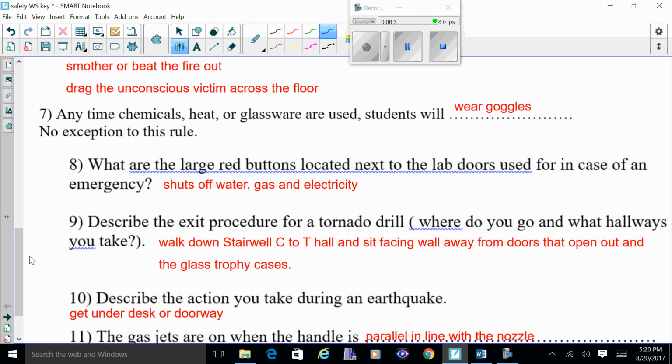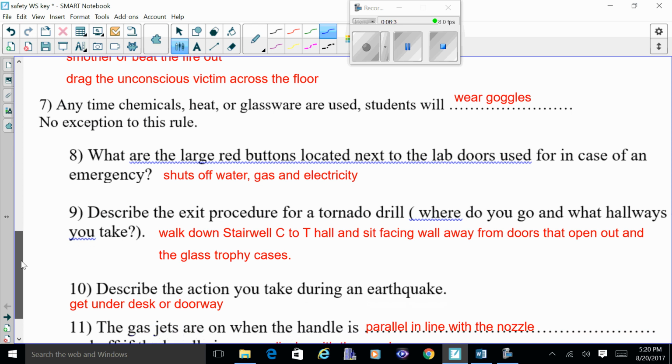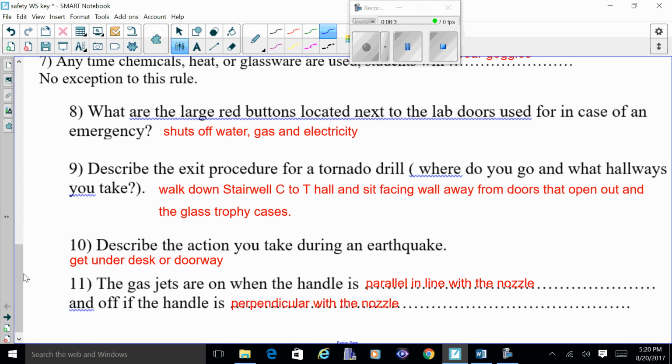Number 10, what action do you take during an earthquake? Well, you get under your desk or your doorway. Since we've got some big people in here, I'm going to give you something better to do when I get back. I'll show you what to do then.